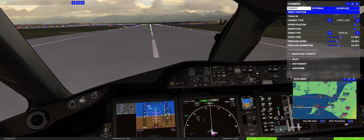This is default airport again. Not many aircraft here by the looks of things. It looks very empty. And of course there's a vehicle in the way, as you would expect.